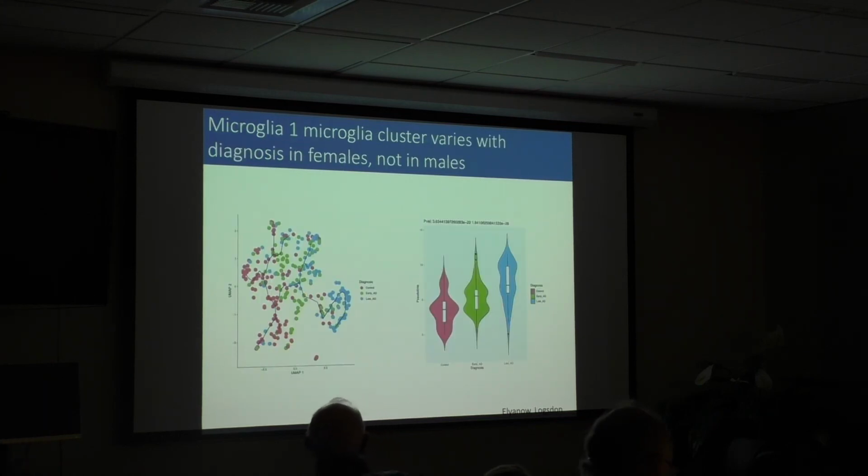When Ben then looked at just the disease microglia, just in females, he can see that in this group, there really is, again, a progression of control to late AD. So the conclusion from that is, in women, the disease microglia are changing, and you can learn something about the disease progression. In males, we don't have that same association.